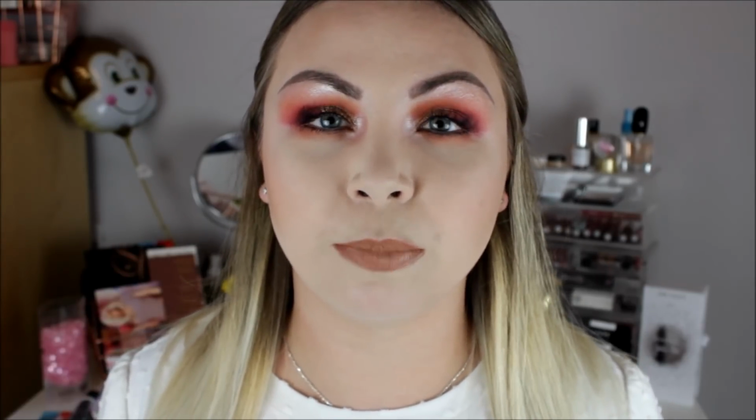I think it's a little bit funny that Obsession are sold at Boots, because most of the other Revolution Beauty brands are sold at Superdrug, so I think it's quite funny that they've got some of them at one and some at the other, but you know, it's accessible and there's a Boots not too far from me, so I got this palette pretty quick.